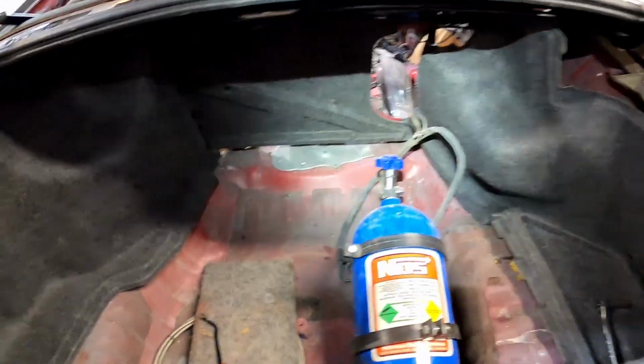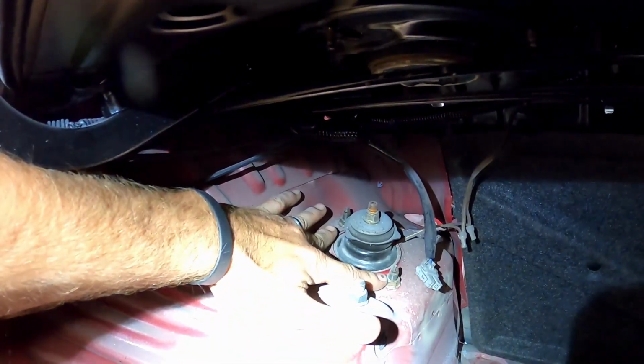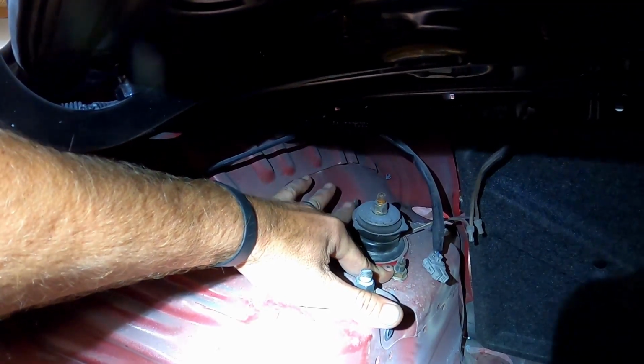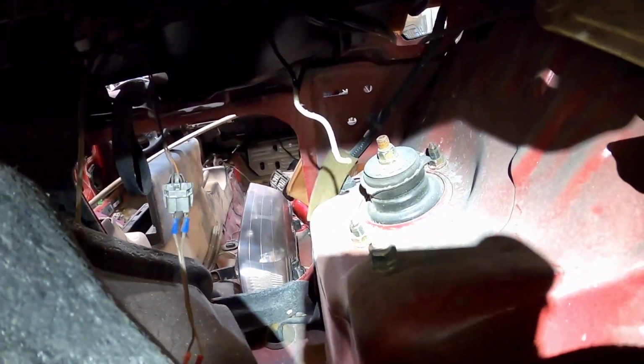All right, guys, so back here in the trunk, in order to get the upper half of the strut out, we need to go ahead and pull this little plastic plug. There's one on both sides, and we can then gain access to the top of the shock tower. Right there, those two bolts hold the top in. Undo those and the top is loose and it pulls straight down just like the front. Same thing over on this side.